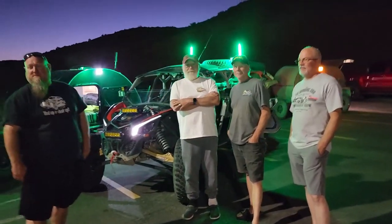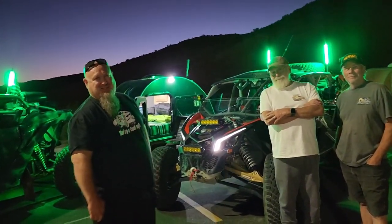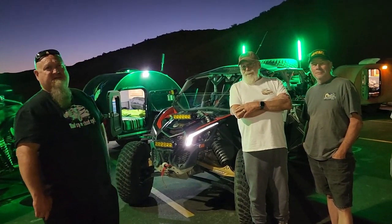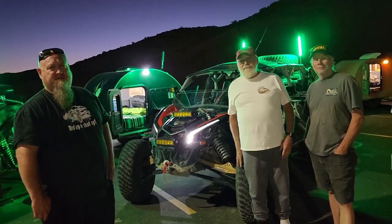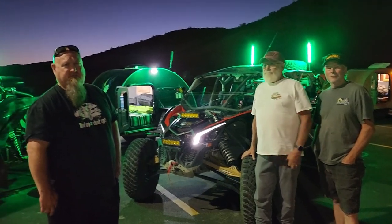All right, so we got a motley crew here tonight. These guys are gonna let us check out their UTV Overlanders. Tell me a little bit about who you guys are and what you're doing up here.